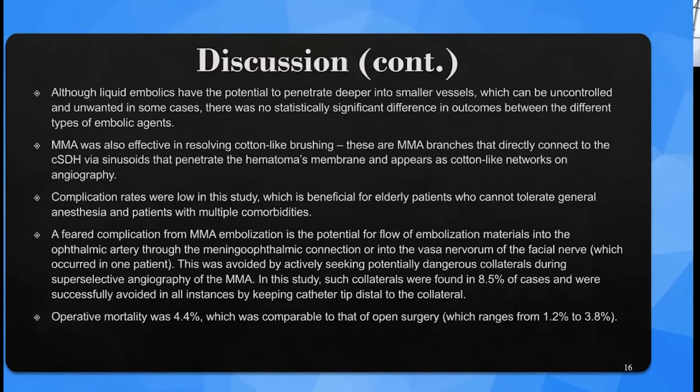Hussein talked about the complications that could arise due to the embolic agent penetrating the ophthalmic artery, also the facial nerve. And so they tried to avoid some of these complications by identifying potentially dangerous collaterals when they did the angiograph. And in this study, 8.5% of the cases had these collaterals, and they were able to successfully avoid them in all cases by keeping the catheter tip distal to the collateral. Operative mortality was 4.4%, which is actually comparable to open surgery, which ranges from 1.2 to 3.8%.